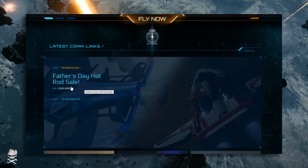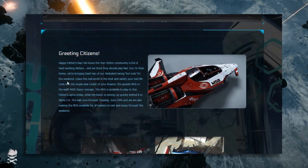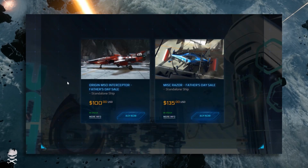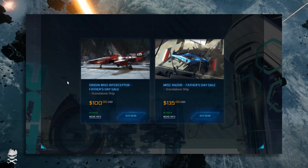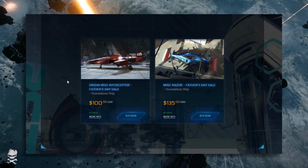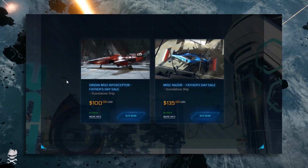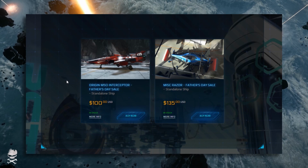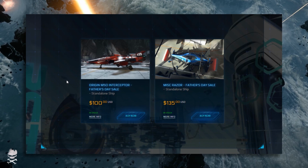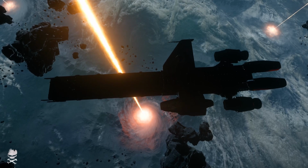Now, also this week, of course, is the Father's Day hot rod sale, which features the Misc Razor and the Origin M50. Now, of course, the Origin M50 is in game now, and the Misc Razor is another one of these ships that is slated for the 3.1 release. So not in the immediate future, but hopefully fairly soon, if you do purchase one of these ships, you will be able to fly it, hopefully before the year is out, maybe, fingers crossed.